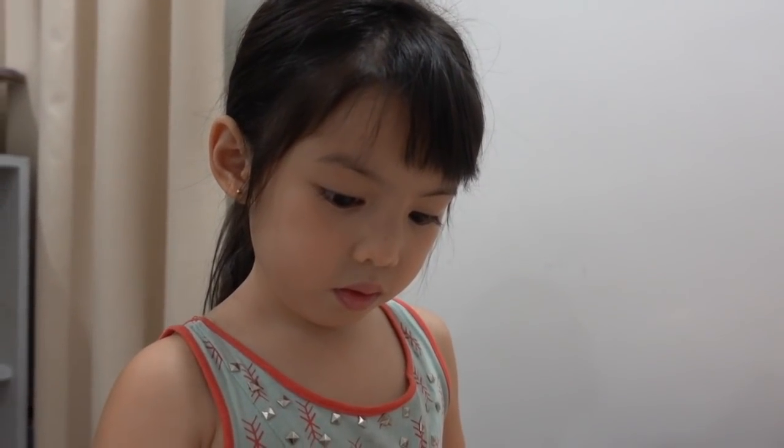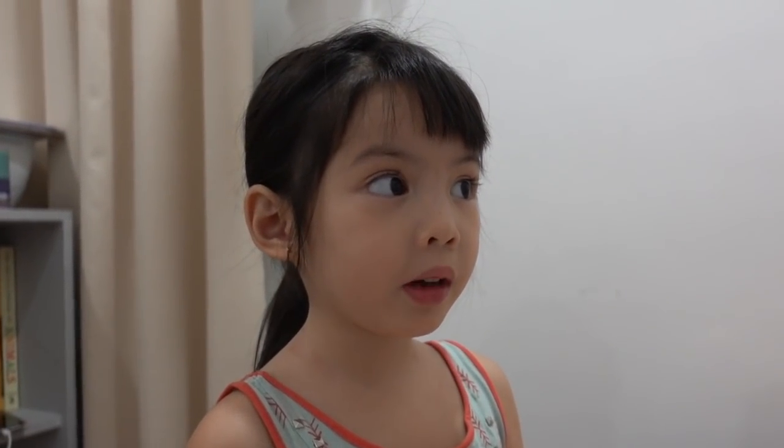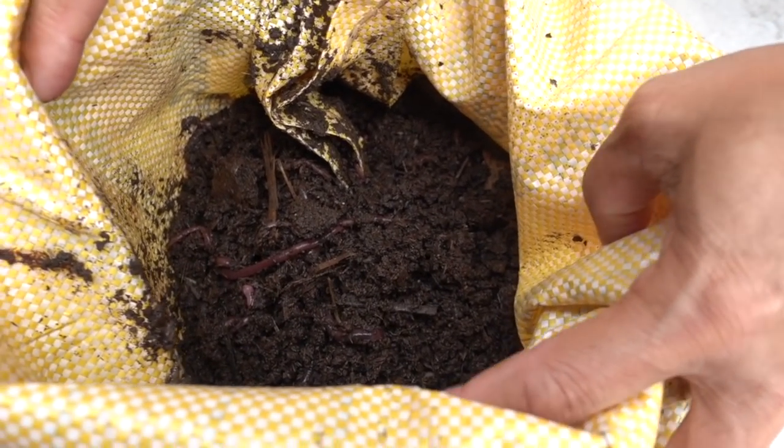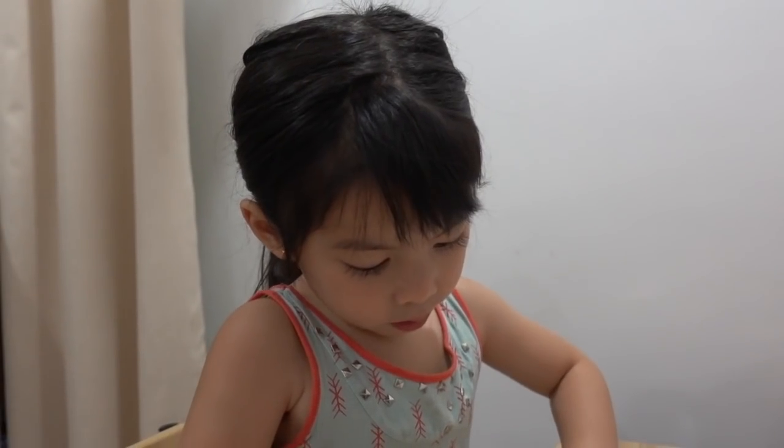Can you tell everybody about your worm farm? We put it in a box. And then we put cardboard in the bottom, and I was the one who scooped the dirt and put it inside, and then after we added holes. That's what we use to fertilize our plants. It's so much fun to do this worm farm.